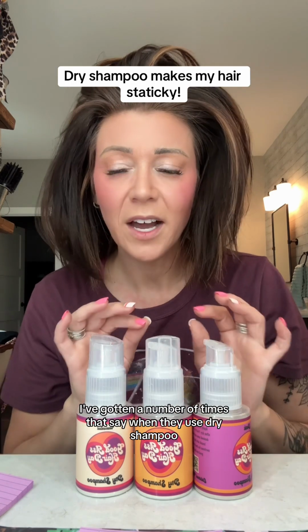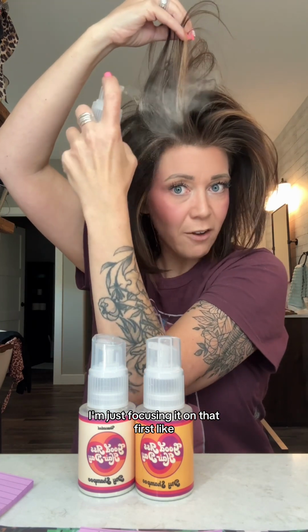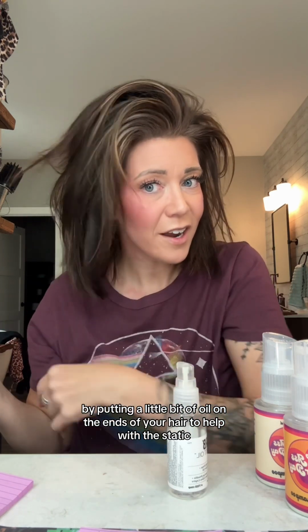And then the last comment I've gotten a number of times is that when they use dry shampoo, their hair gets staticky. So keep in mind, dry shampoo goes on your roots, not down here. I'm not spraying this throughout the ends of my hair. I'm just focusing it on that first inch or two of my hair. So if your hair gets staticky, just use a little hair oil. And I know maybe that seems counterintuitive, but by putting a little bit of oil on the ends of your hair to help with the static, it's not going to affect the oils that are going on up here.